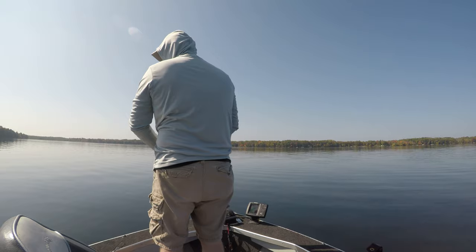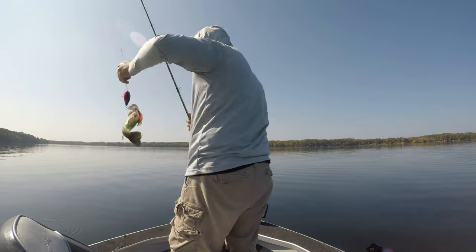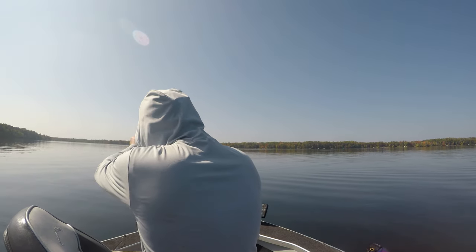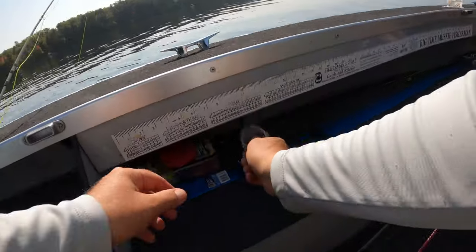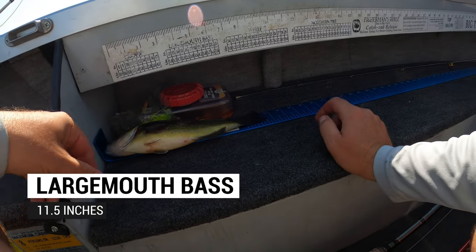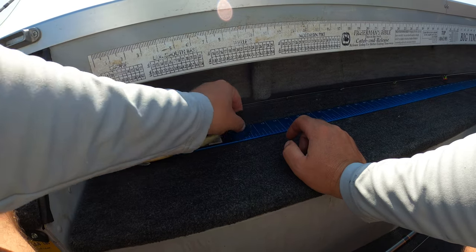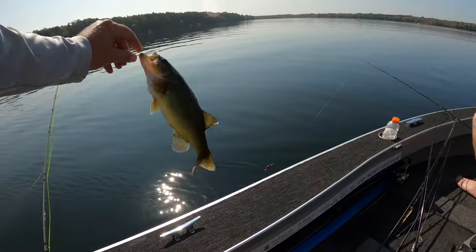Ooh. Yeah, look at that. There's some bass here. Really caught. Reggie, let's go somewhere else. Oh, wait, I got a fish. Come here. Yeah. 13. Nine. 12. 11 and a half. Let's see. 11 and a half. You could make him. I know I could. No, he's 11. He's 11 and a half. That's all you get.